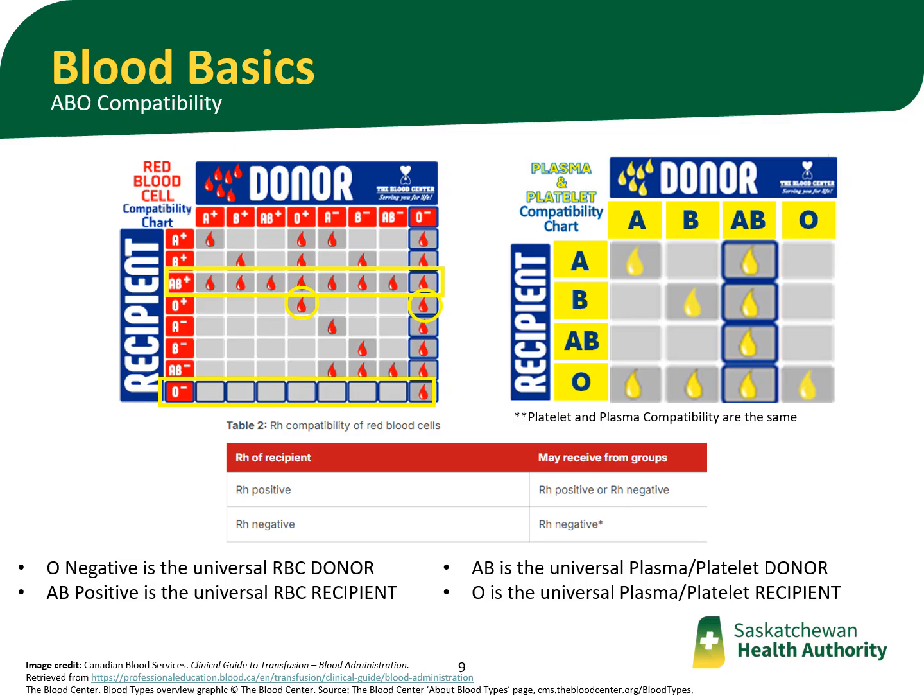In large centers, we will always have ABO compatible blood on hand, and this is why some small centers only carry Group O. O positive is the most prevalent blood group in our Canadian demographic, followed by A positive.